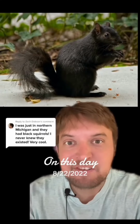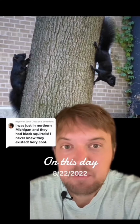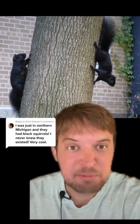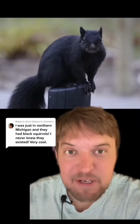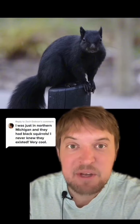Black squirrels are a melanistic subtype of eastern gray squirrels and fox squirrels. You can find them pretty much anywhere in those squirrels' natural range, and it's said that 1 in 10,000 eastern gray squirrels are black. But they're way more common in specific areas, like they form the majority of the population of eastern grays in Ontario and Michigan.